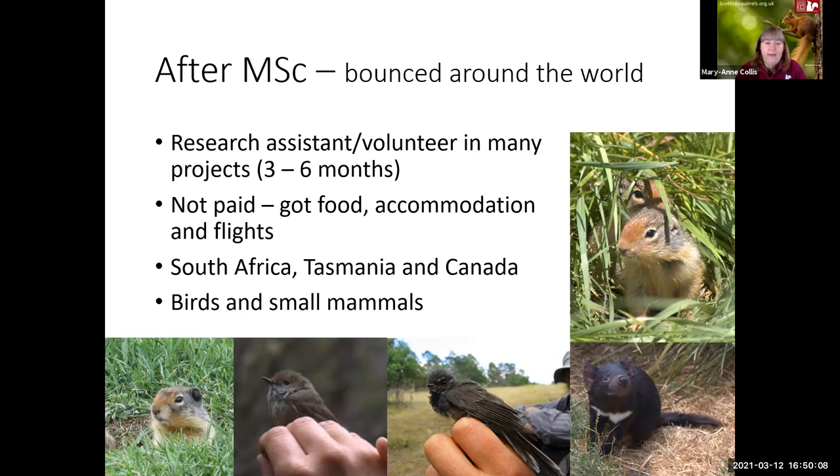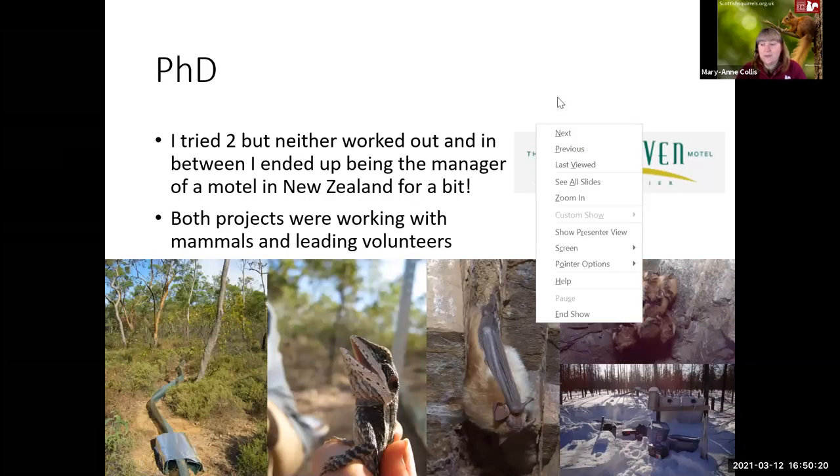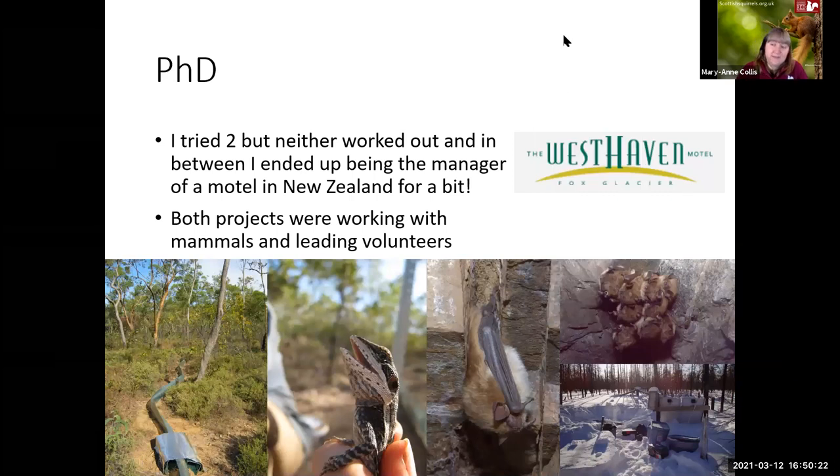So it's quite nice. I got to visit South Africa, Tasmania and Canada, and I got to work with all sorts of different birds and small mammals as well. I learned quite a lot, and I sometimes even went back to the same place and actually led the team of volunteers. After that, I actually got the opportunity to do a PhD.